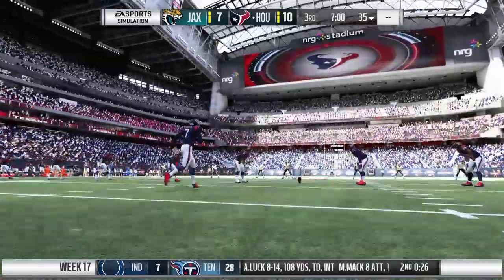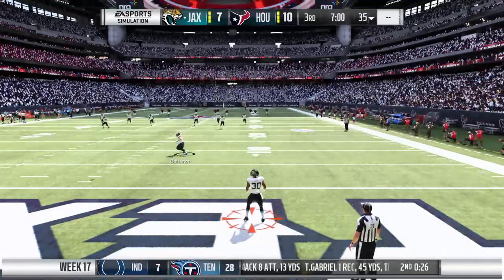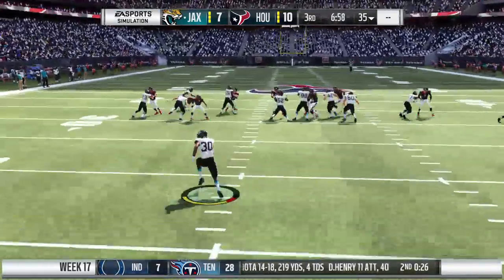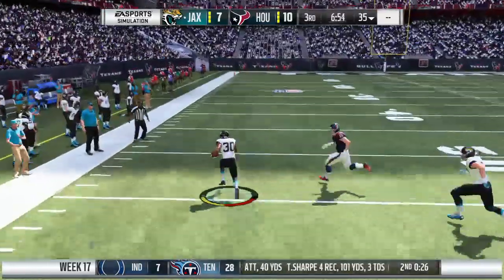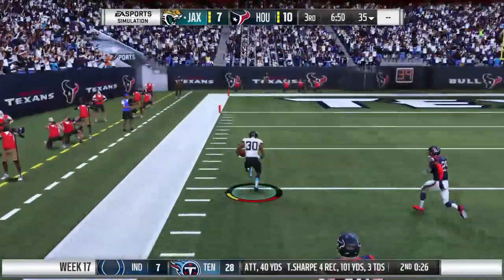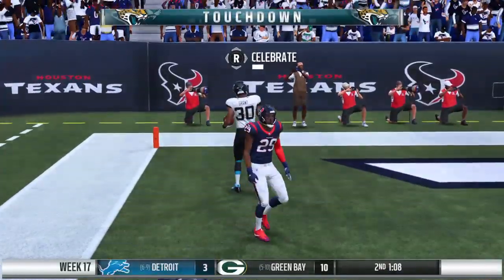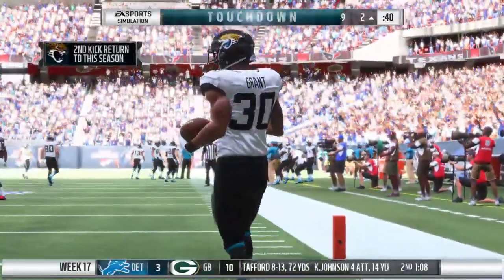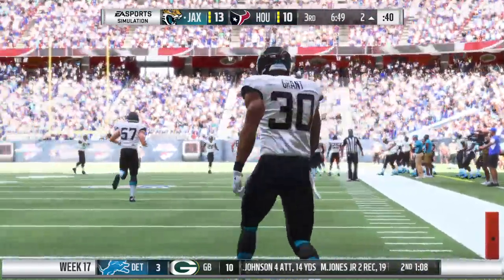The final 2 quarters of the NFL regular season are upon us as the second half of Week 17 is underway. That'll be taken in the end zone. He's got a convoy, and he might be gone. Touchdown, Jaguars. Corey Grant, 104 yards. And the Jags are able to cash in for 6.